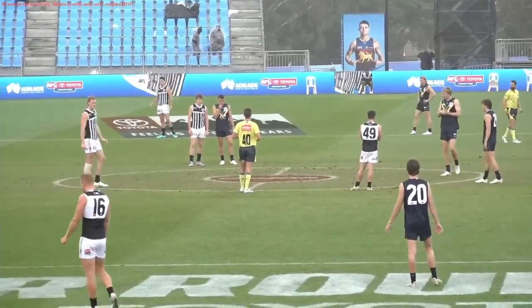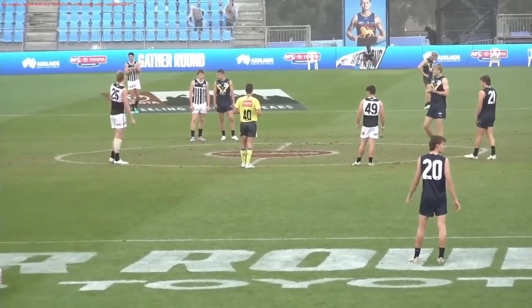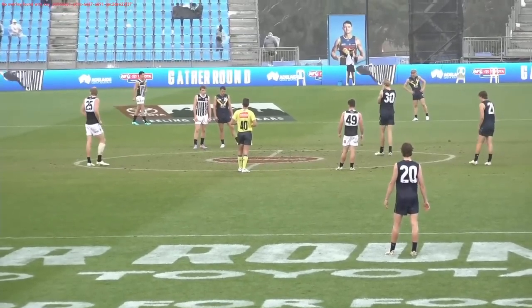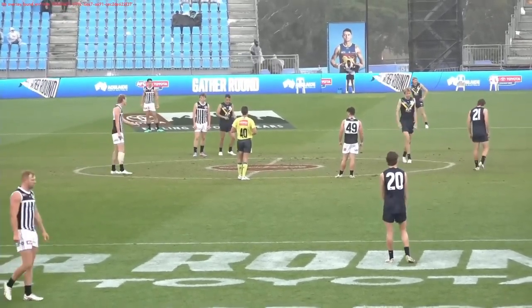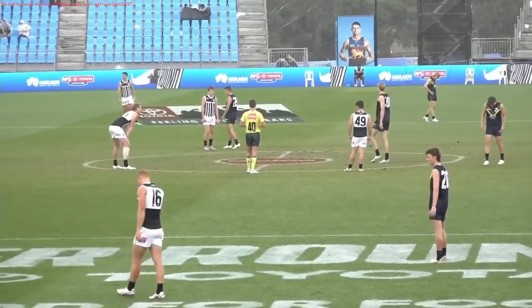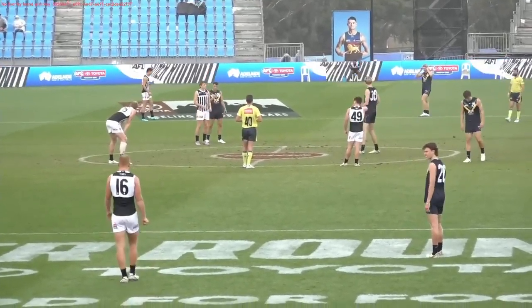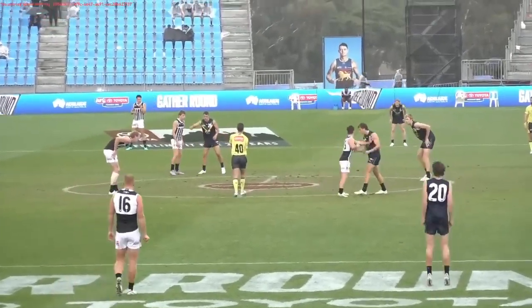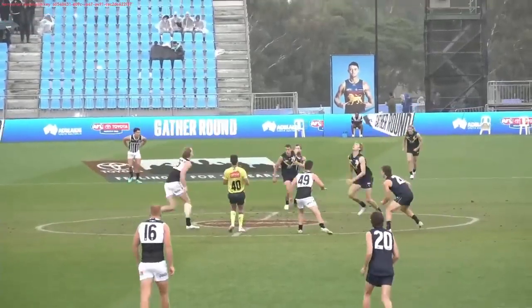My name's Adam Sarikoglu. It's rather wet and windy, like it was for portions of the AFL game here earlier today. And there are plenty of names that we're going to be looking forward to seeing from this Australia team. And we are set to go here at Mount Barker.